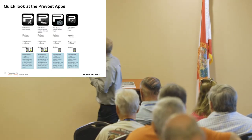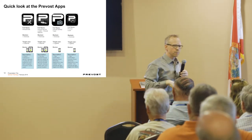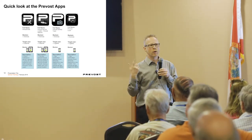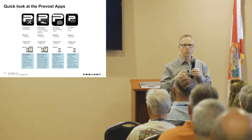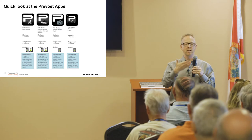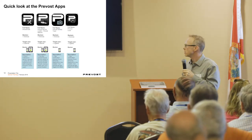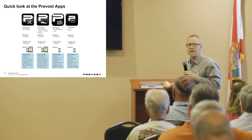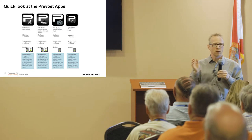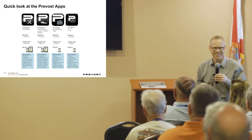And then our latest app is the Prevost Code app. So reading engine code, transmission code, the ABS code. Basically, that app will allow you to enter the numeric code and then it tells you what the code is for. And it's the only one that costs. Yes, this one is $9.99. The rest of the apps are free of charge, but this one is $9.99.